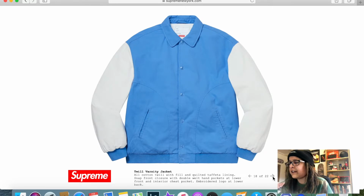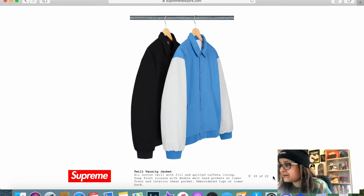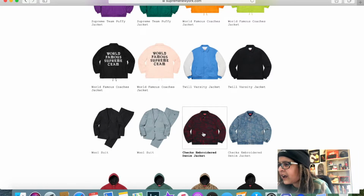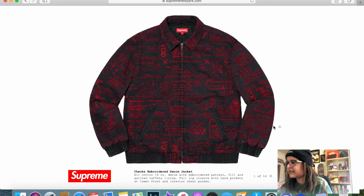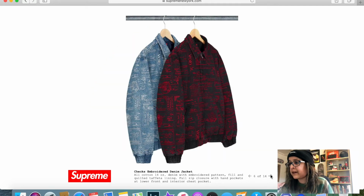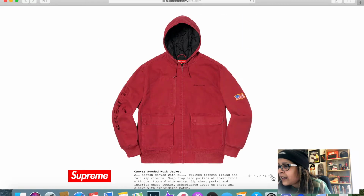Twill varsity jacket, yeah, that's a bit shit. Wool suit, not even going to go over it because I hate it when they do suits. Just don't know, just don't like it. Checks embroidered denim jacket. Okay, so that's going to be expensive. If that is all embroidered, yes it is. That is super expensive. Don't mind it at all. It's all right, but expect to pay a pretty penny for that if you are wanting it. And you have matching pants as well. Then we've got a canvas hooded work jacket. Now this would be nice if they had chosen different fonts.